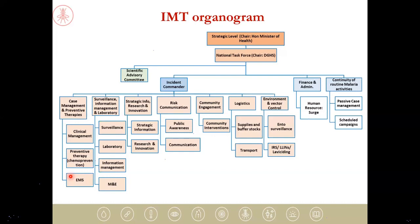Preventive therapies are for where you're having parasitemia above 70% in given sub-counties; you want to go and do malaria mass drug administration. So that even when you still have mosquitoes, they have no parasites to pick. So you reduce transmission, you reduce infection, you reduce cases. Emergency medical services will mainly support referral, resuscitation of patients, name it.